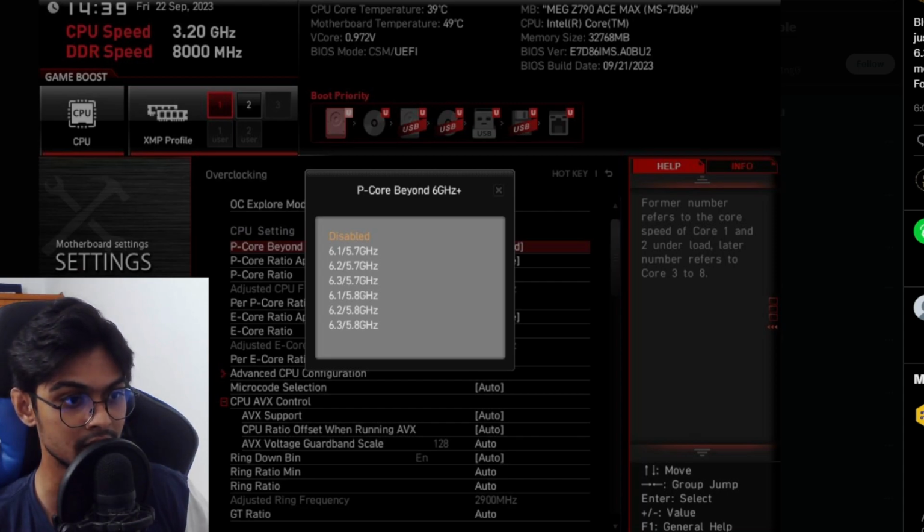So as you can tell, there's a 6.1, 5.7, 6.2, 5.7. I'm guessing 5.7 is the all core and 6.1 is single core, yeah, that would make more sense. 5.7 all core, 6.1 single core, that is more expected, but I'm not sure. We'll see about that. But as you can tell, there's a 6.3, 5.8 gigahertz setting here, which is kind of mind-blowing. They're going beyond 6 gigahertz and reaching up to 6.3, and 5.8 would be the all core, I'm guessing. So that's kind of crazy. That is kind of fast. Didn't expect they would do this, because going 6 gigahertz is already crazy.